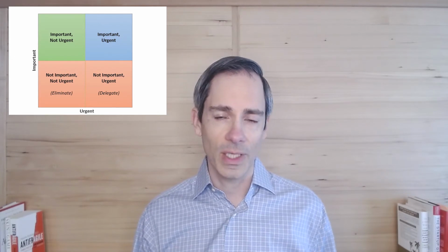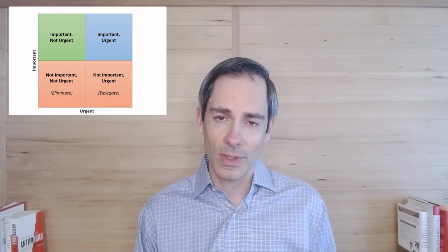So today's matrix is often referred to as the Eisenhower Box. It was Dwight Eisenhower, the president, one of the more famous people who have used this, but it's a very simple 2x2, which you can see here. On the left-hand side, you have importance, not important versus important, and on the bottom, you have urgency, not urgent, and urgent. And so just to run through it very quickly, the bottom left, you have not important and not urgent. Classic recommendation is eliminate it, right? If it's not important and it's not urgent, just don't do it if you can.